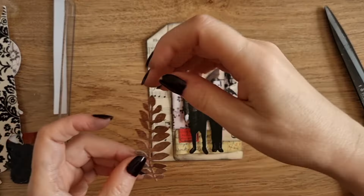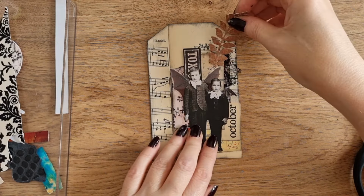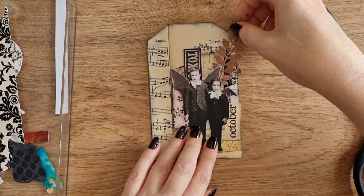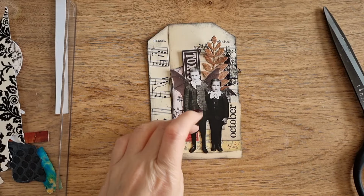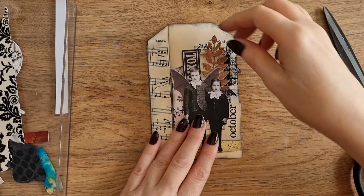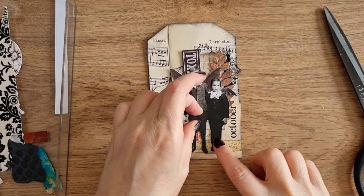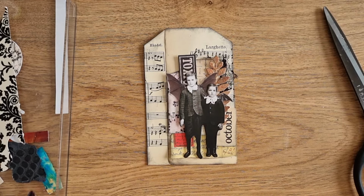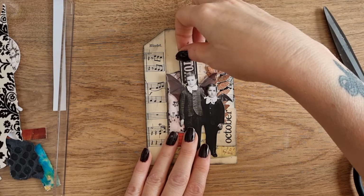Do I want anything else? I do have a plant. We all know how I love a plant. I mean, we've almost completely covered up the thing behind them, haven't we? Okay, I kind of love that. And I kind of think that this is complete.